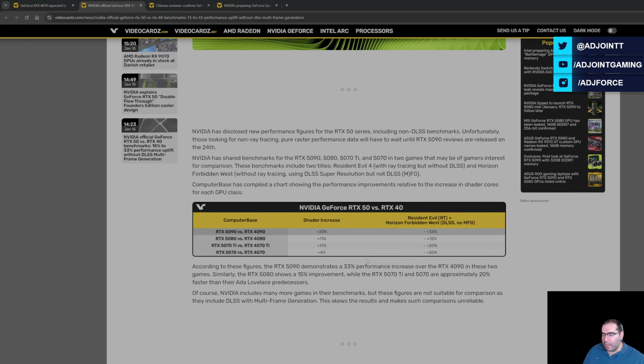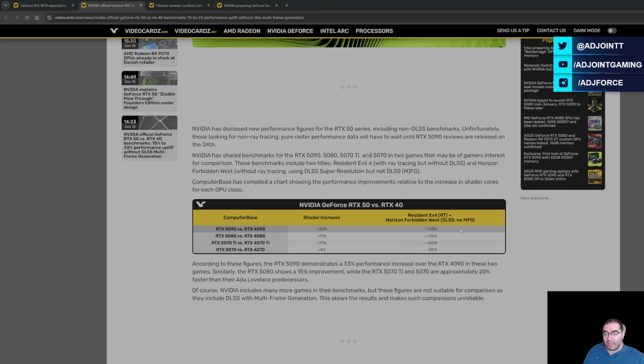Okay, here we see that the games will have, from 4090 to 5090, a difference of 33%. Of course, we don't know all the settings of the game, meaning that it can be on performance, it can be on balance. We don't know that for sure. And we also see a plus 15% difference from 4080 to 5080.